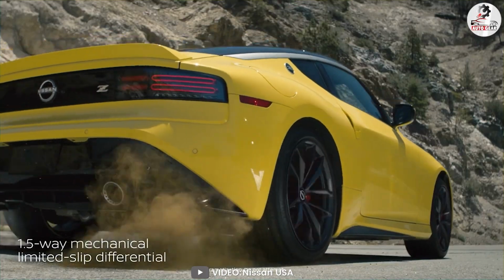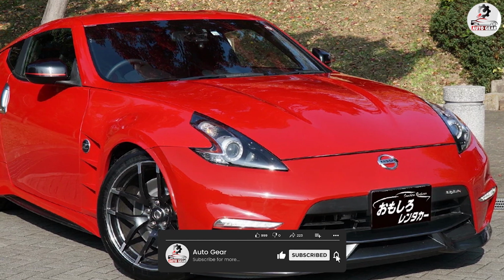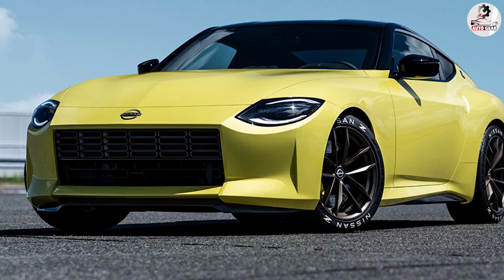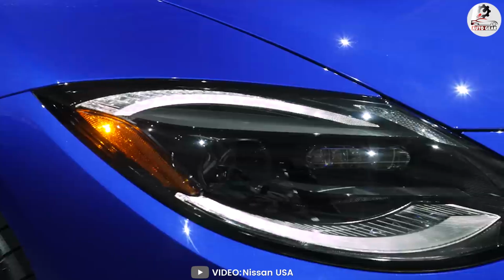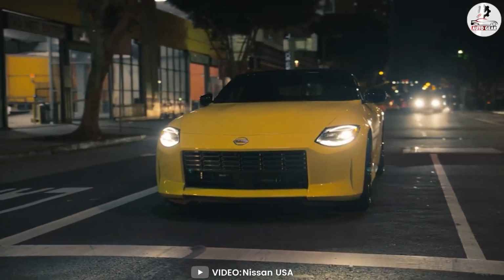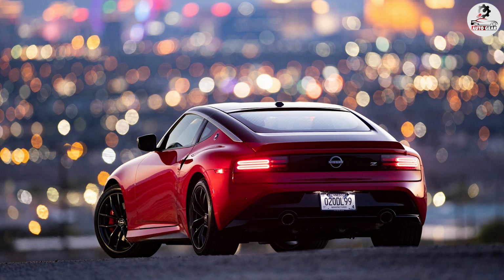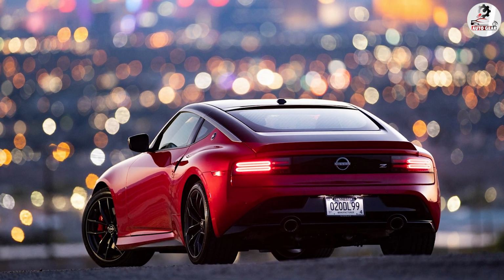You may be wondering how much of the old Z, generation Z34, carries over to the Z35. Nissan tells me 80% is new and 20% carries over. But a bit of digging through the reviews from those who actually attended the first drive event and did the legwork shows that the story is a bit more nuanced than that.